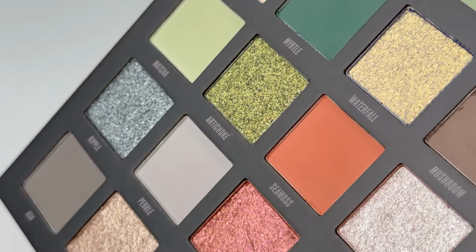We sometimes see this with pastel shades too. Sometimes you just need to apply them in a different way than you're used to make them work. And that's kind of what's going on with Botanical too. That doesn't apply to all shades. There are some very soft and easy to use mattes, but some of them are just a little bit chalky. Like I said, my favorite shade is Waterfall. That's this one, but all the shimmers in this palette are wonderful.